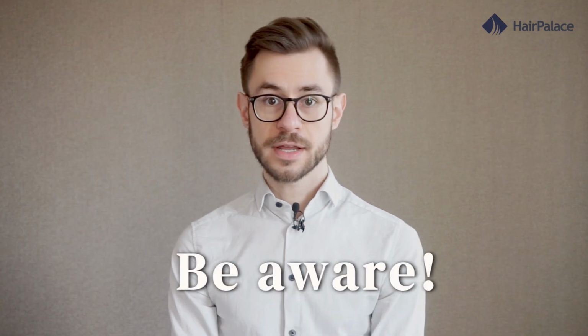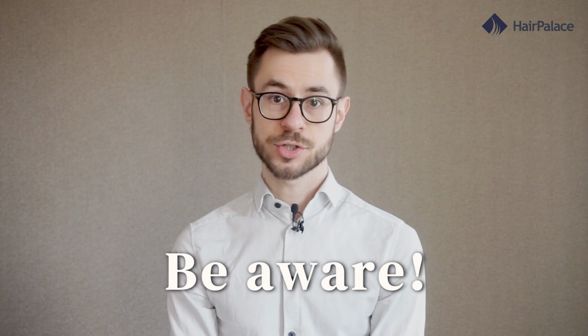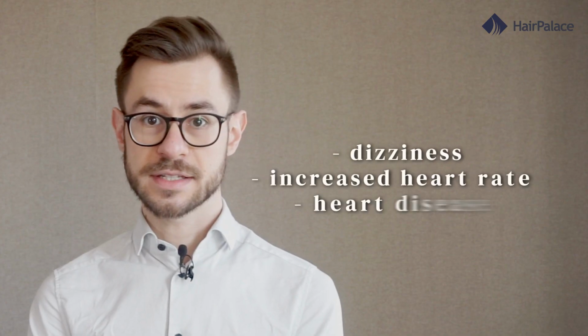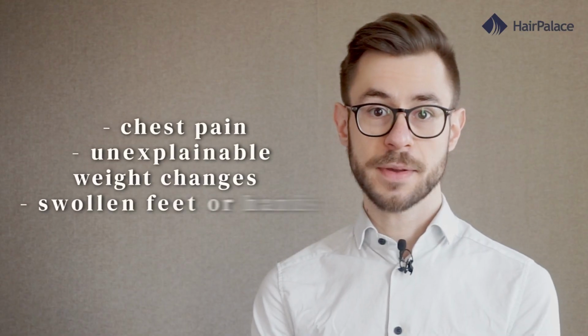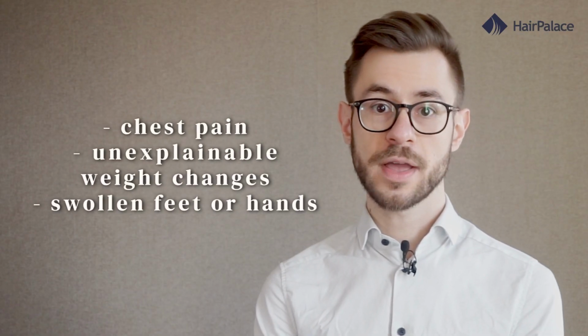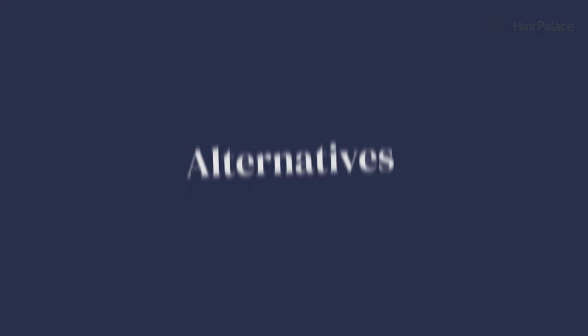Severe reactions to the medication are rare, but they can cause serious issues. This can include dizziness, increased heart rate, or even heart disease. You may also feel chest pain, go through sudden unexplainable weight changes, and even develop swollen feet or hands. It is crucial that you contact your doctor as soon as you notice any of these complications, as they can cause serious long-term health effects.